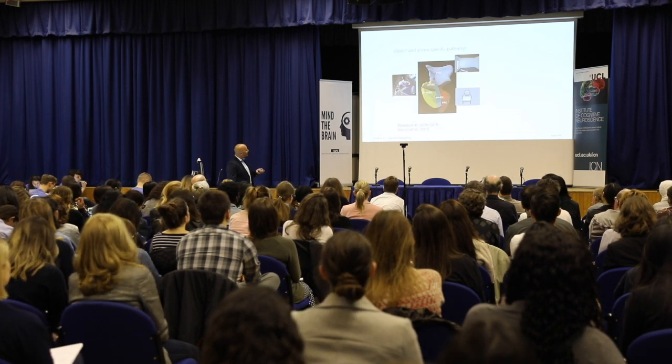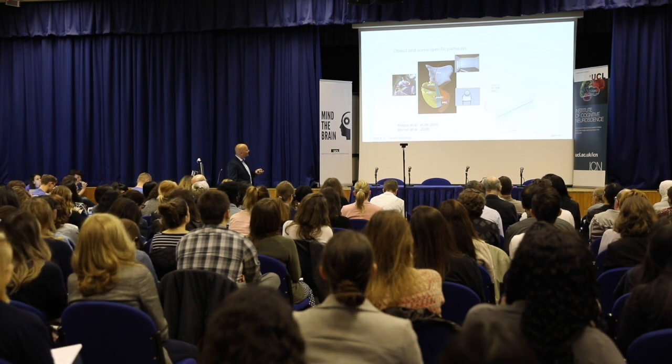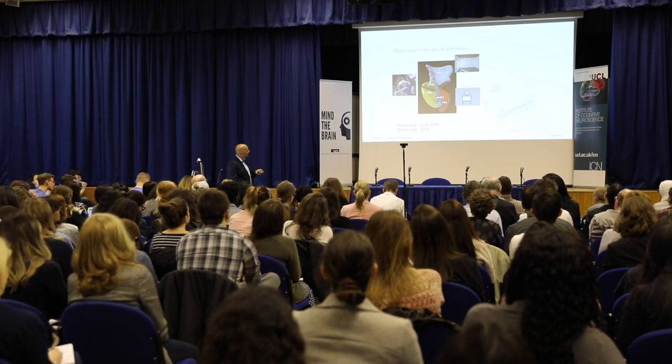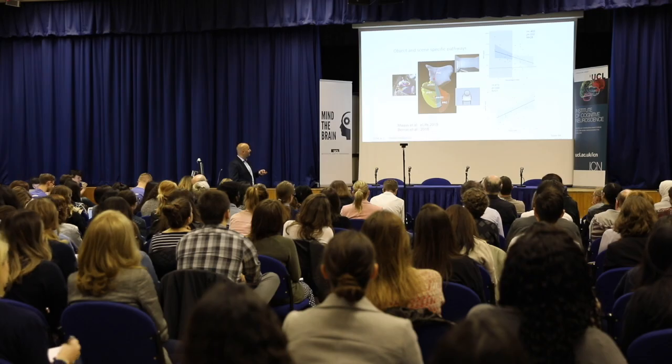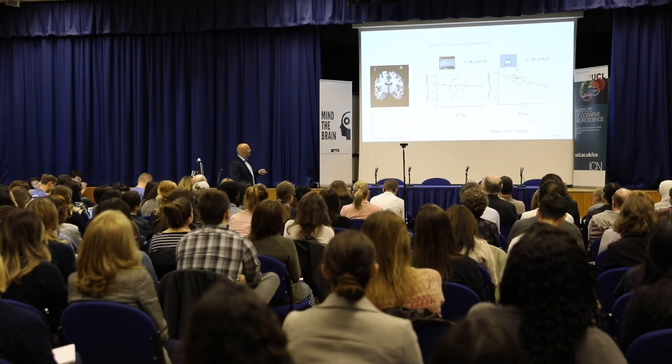Now we broke this down also into the object and scene task, and what we see is that in the object task you have a correlation with tau, in the sense that the higher the tau levels, the more errors you make in the object task. But in the scene task we don't see any relationship to tau, we see a relationship to amyloid, which I don't want to talk about, it's too much detail for this talk.